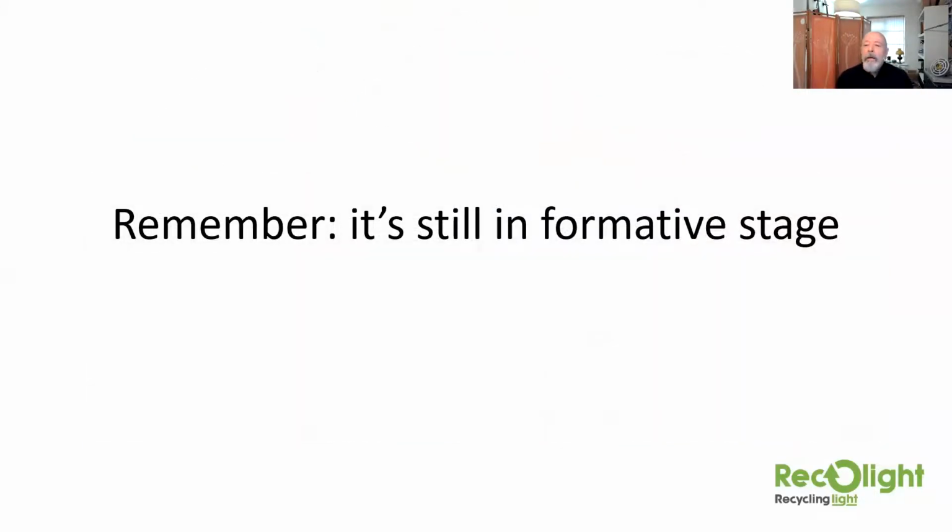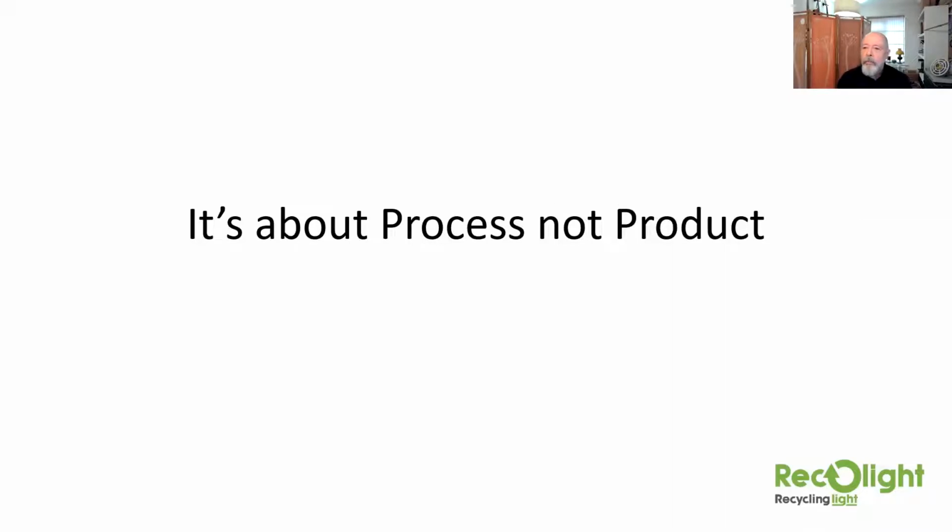So, BS 8887 remanufacturing bracket lighting, closed brackets, or whatever we end up calling it, is still in the formative process. We're not there yet, but that is kind of where we're trying to go. Next slide, please. It will be about process. It will not be about the product. It will not be a case of hanging a BSI badge on a light fitting and saying, we did this to BS 8887. The companies involved will be accredited. That is how it has to work.